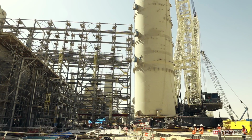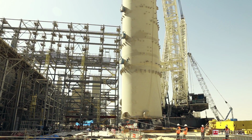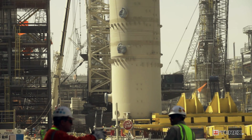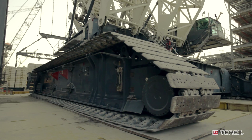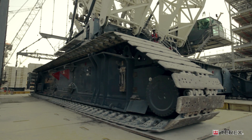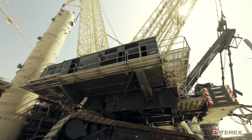It's very rewarding. We learned from this project that we can squeeze in the crane in tight spaces. It's a great feeling to own one, to operate one equipment like the CC8800 crane.